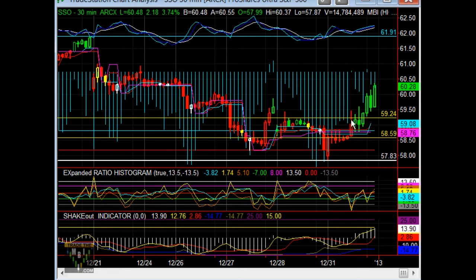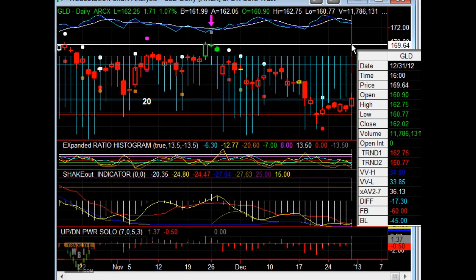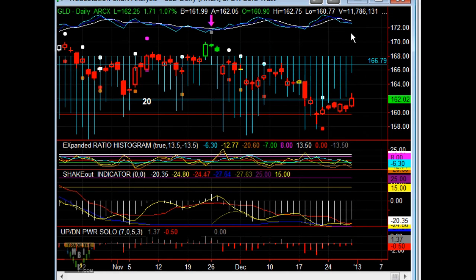Got overbought right here in the middle of the day, but trend turned green to save that. Your next overbought setup retraced pretty much most of the way on that one and then turned around real quick. So that was positive. GLD got to the target finally. Took a few days. It happens. Now, minus 17, that's not overbought. That's fine.